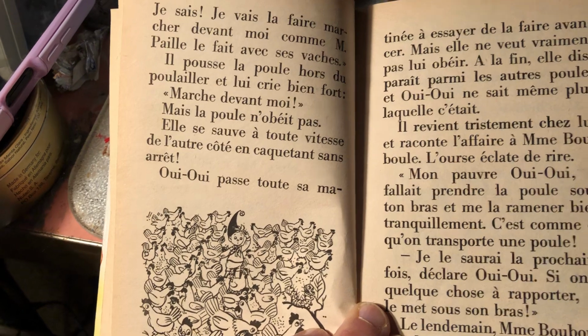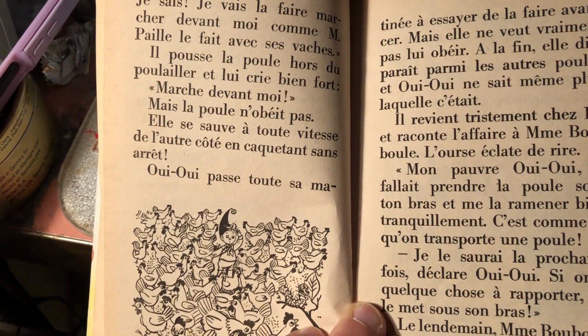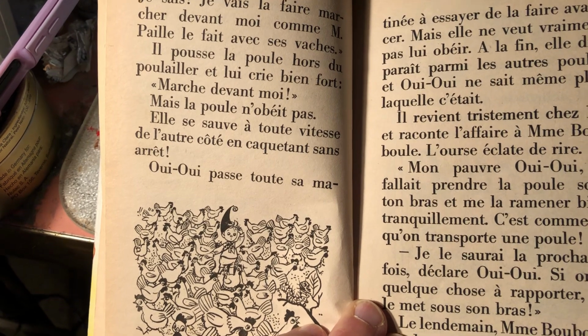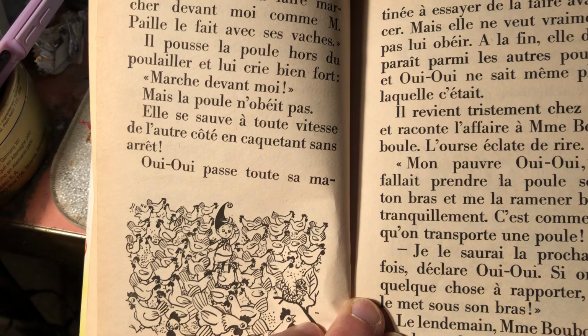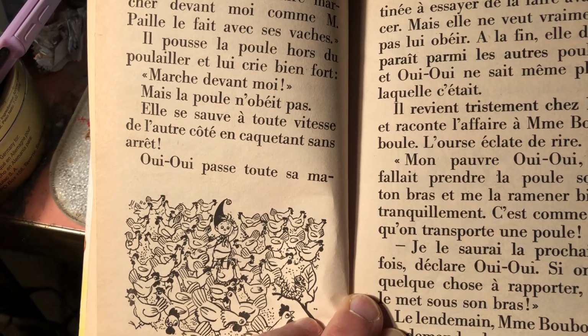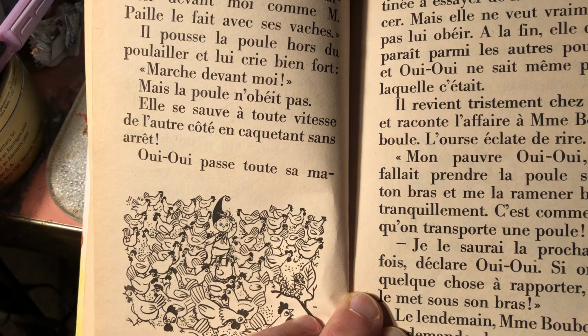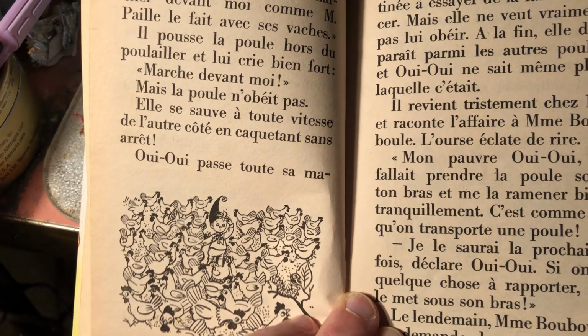He pushes the chicken out of the coop, I'm sure. Poulailler, I never heard that, but it's got to be a coop. And cries to him very loudly, walk in front of me.